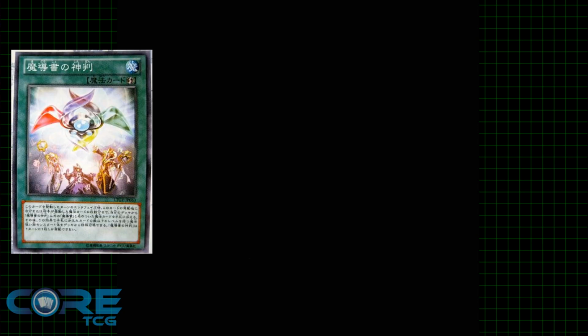Today I'm here to discuss some interesting fuel for Divine Judgment of Spellbooks. If you don't already know, Divine Judgment is a support card that will be released in the next set.